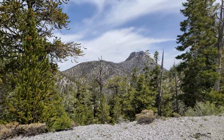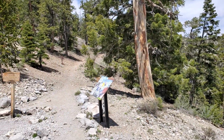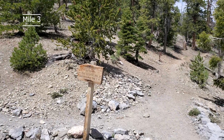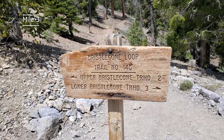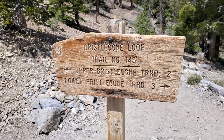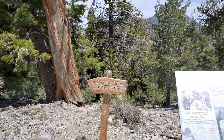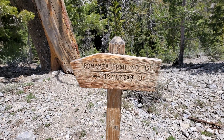I think that's one of the sisters. And there's a sign right here. This one's for you, Alan, in the UK. There's a sign for you. And there it is.